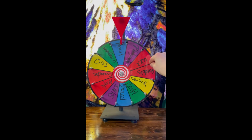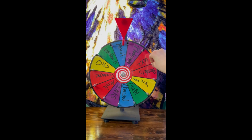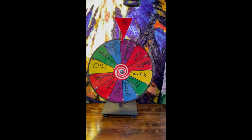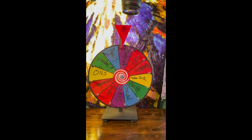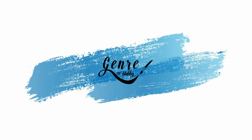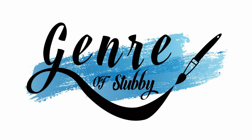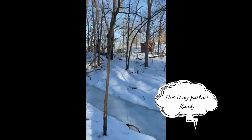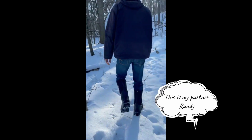It is time to spin the wheel of creativity. Photography. That's a healthy tree. The hackberry. A what? Hackberry? Yep.